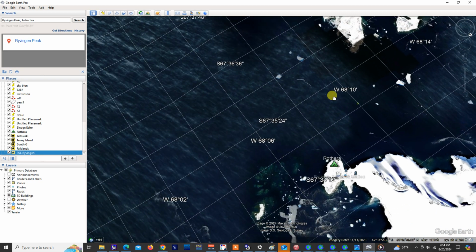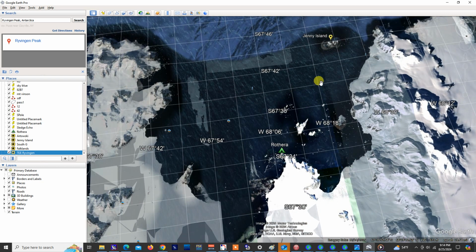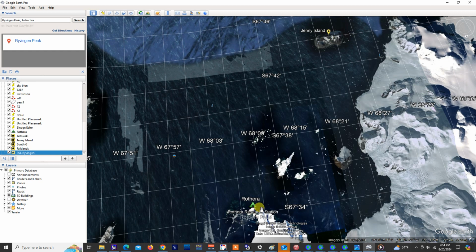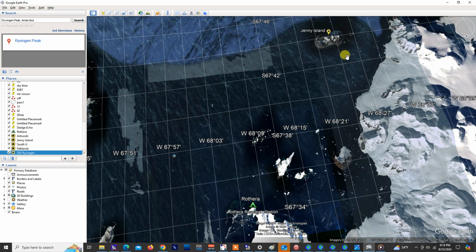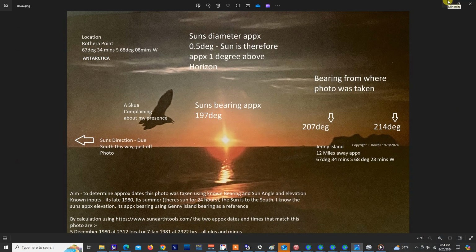So I was facing south. Roughly, where's south? There we go. These are the Anchorage Islands. And Jenny Island is the island that's going to be important to this conversation. Located about 12 miles away. Fairly tall mountain. Quite visible. And I was trying to figure out the date and time of the photograph that I took. This is the photograph, and this is Jenny Island here on the right.